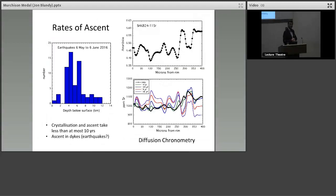ascending from depth. If we look over the last month, Mount St. Helens has displayed a number of earthquakes going down to 12 kilometers below the surface. So this looks as though this is the volcano bleeding off magma from the deep reservoir and fueling the shallow system. How long does it take?